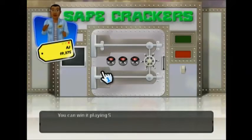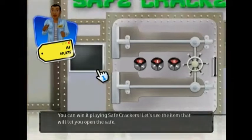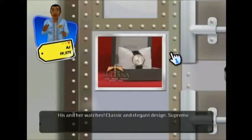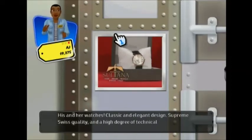You can win it playing Safe Crackers. Let's see the item that will let you open the safe. His and her watches. Classic and elegant design, supreme Swiss quality, and a high degree of technical perfection. The Aeneas collection from Sultana.